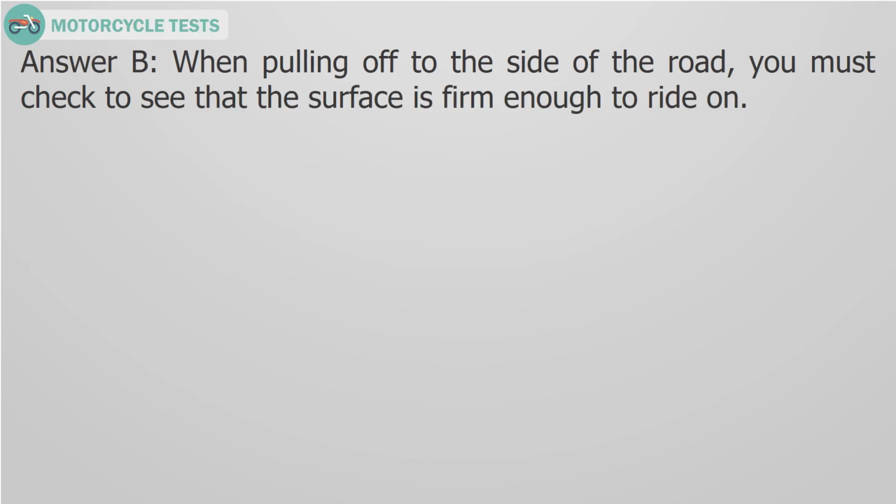Answer B. When pulling off to the side of the road, you must check to see that the surface is firm enough to ride on.